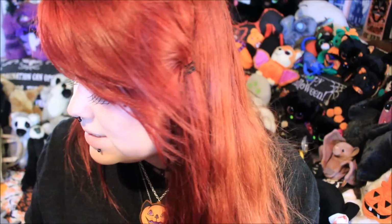Hi guys and ghouls, so today I have another Halloween haul, and this time it is a Halloween haul from a supermarket. Here in England we do have a few different supermarkets. I'm sure it's pretty much the same for every country. I'd say we have like 5-ish main ones, and one of them is Sainsbury's.